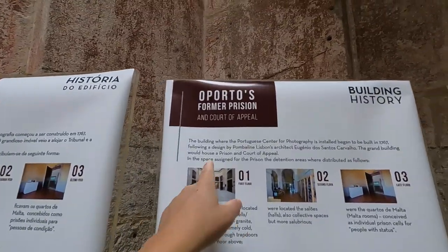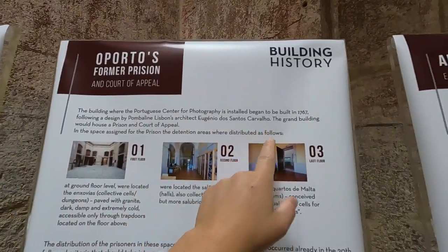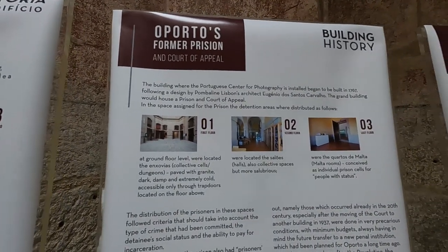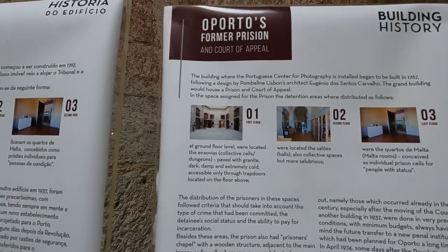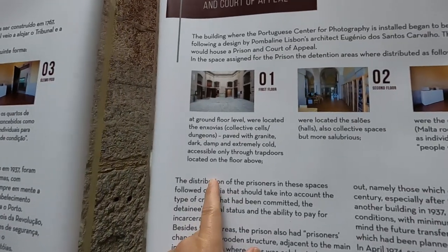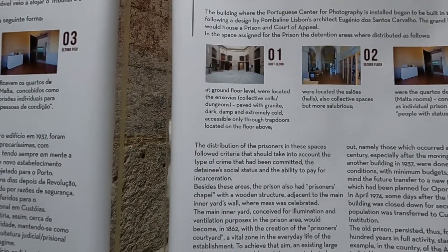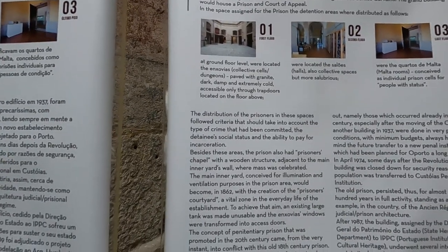It talks about the former prison. So the building where the Portuguese Center of Photography began to be built in 1767, following design by Pombaline, Lisbon's architect Eugenio dos Santos Carvalho. The grand building would house a prison and court of appeal. At the ground floor were located the collective cell dungeons, paved with granite, dark, damp, and extremely cold. Accessible only through trap doors located on the floor above. Wow, that does not sound very nice.